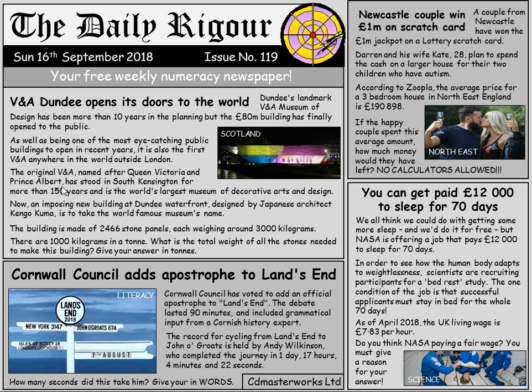So a top story arguably in Scotland last week was V&A in Dundee opened up this fantastic new building. It's made up of 2,466 stone panels which each weigh around 3,000 kilograms. So what is the weight of all the stones needed to make this building in tonnes? Well, we can work out the kilograms first of all by multiplying the number of stone panels by the weight of each stone in kilograms.